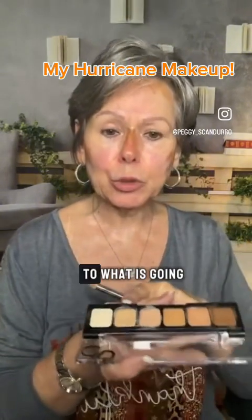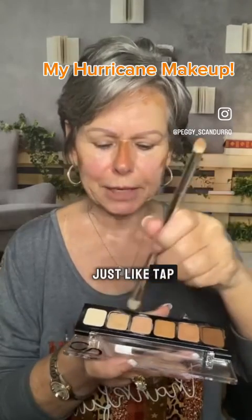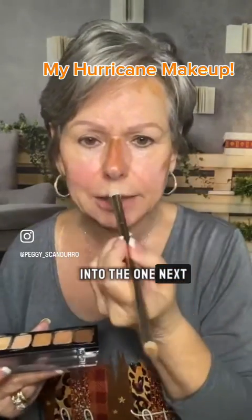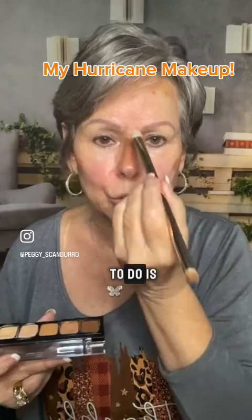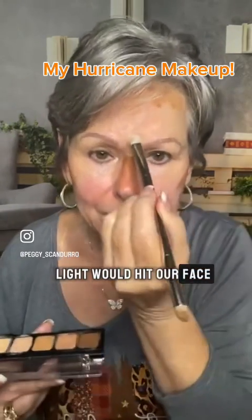Now I'm going to come to what is going to be a concealer shade, and I'm going to just tap and tap into the one next to it. And what we're going to do is put it right where the light would hit our face.